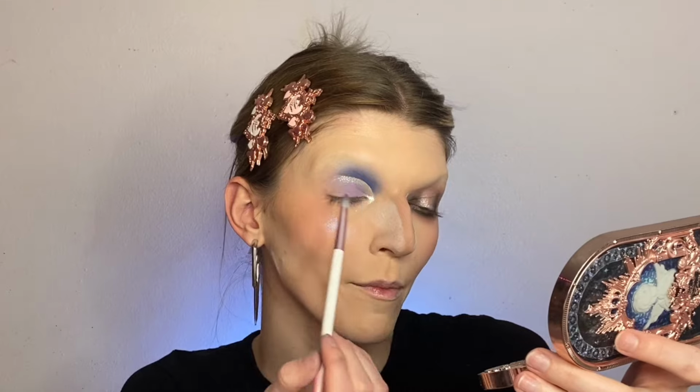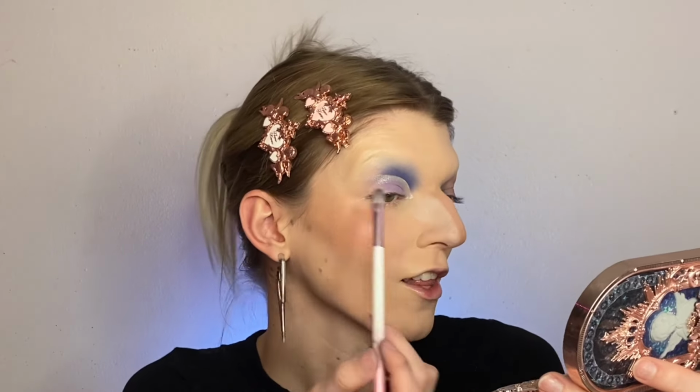Put the shimmer on. It's only in that cut crease area, and if you cut your crease above your actual crease, you'll always see the shimmer and it will look gorge.